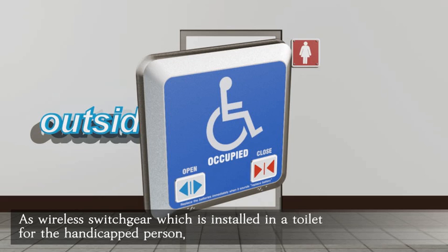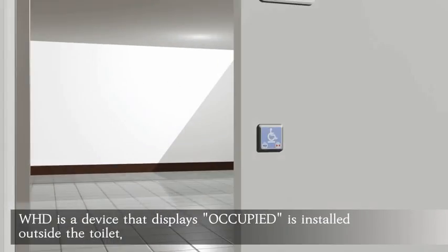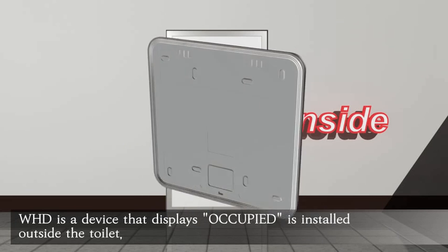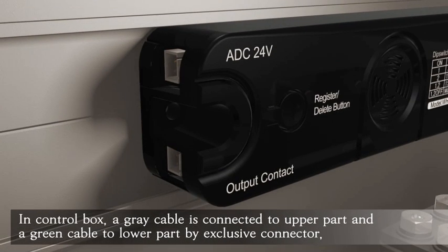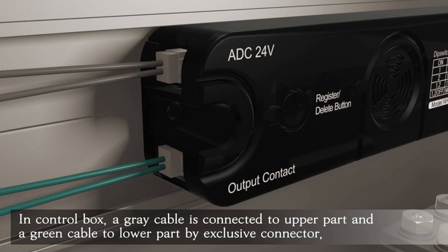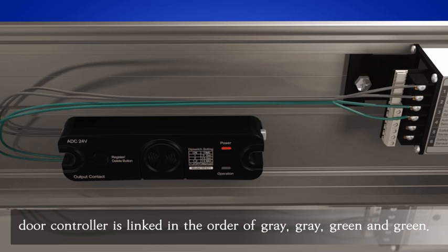This is a wireless switch gear which is installed in a toilet for the handicapped person. WHD is a device that displays occupied and is installed outside the toilet, and a device that does not display occupied is installed inside the toilet. In the control box, a gray cable is connected to the upper part and a green cable to the lower part by exclusive connector. The door controller is linked in the order of gray, gray, green, and green.